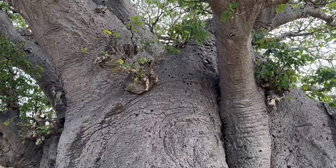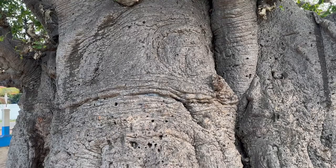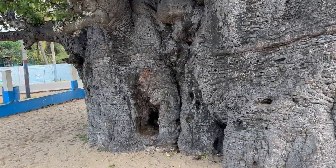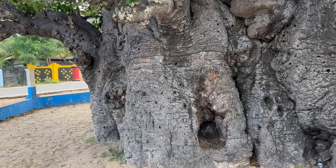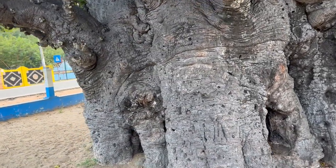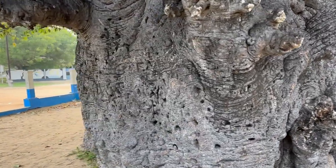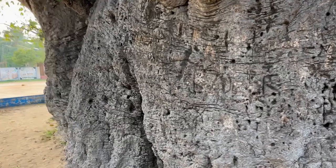It is believed that this tree was planted by the Arabians who came to Sri Lanka for trade purposes in the early 1200s. They planted this tree to feed their camels and since then this tree has been standing here. It is nearly 800 years old and still being maintained well.